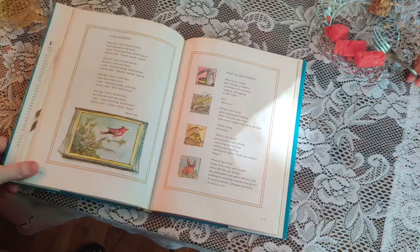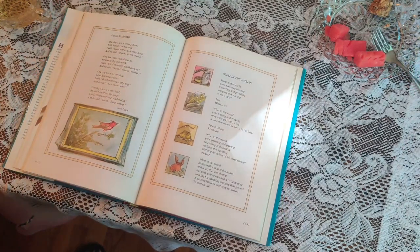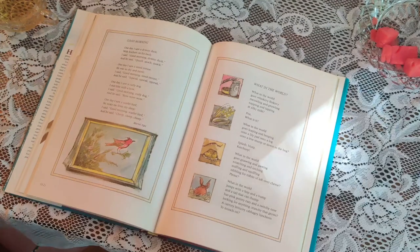This next poem has something in it called onomatopoeia. Does anyone know what onomatopoeia is? Yeah, but I forgot what it means. It's the sounds. It sounds, yes. So this is called What in the World?